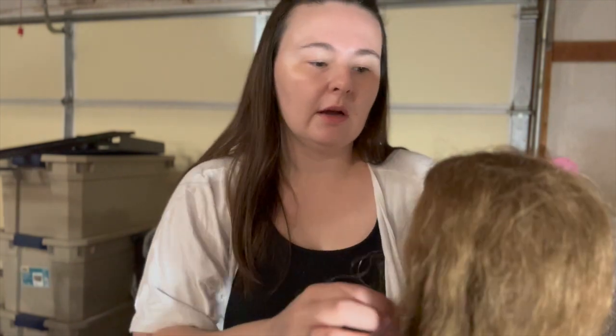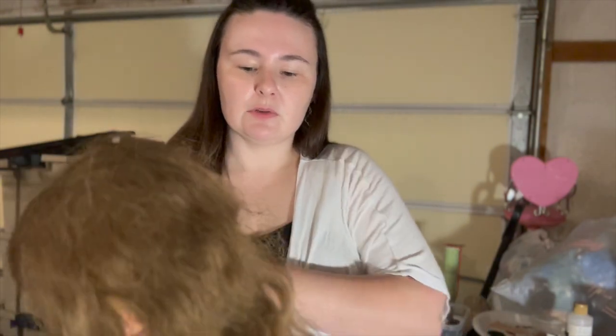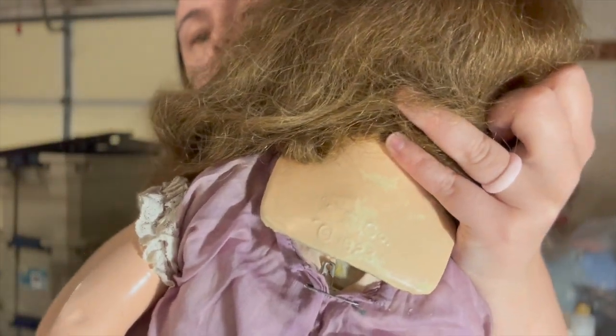And in the garage video, I said that I thought she was a Horseman Rosebud. That's what she was sold to me as. But after I inspected her a little bit closer, I became more and more confused as to who she actually was, because it says stamped on the back of her neck here. I don't know if you can see. Can you see?